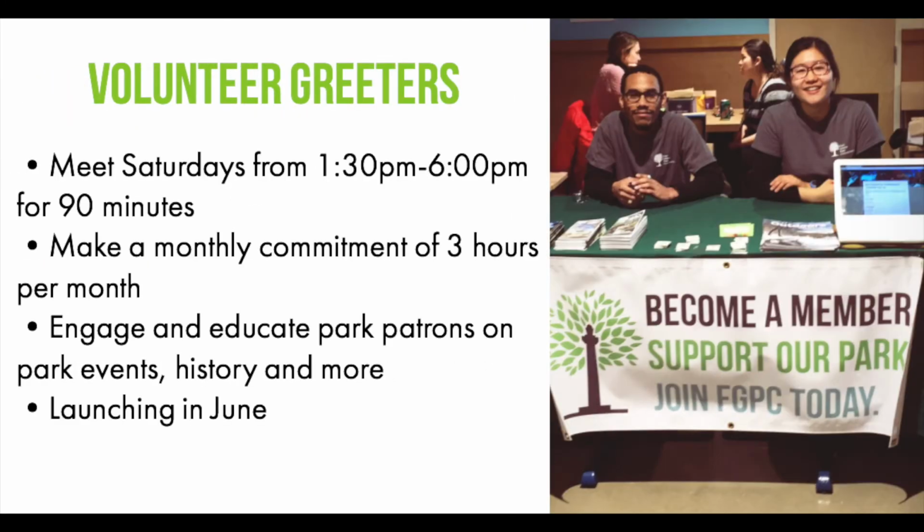Next, we have the Volunteer Greeters program, and that will be meeting Saturdays from 1:30 to 6 p.m. starting in June. And we ask volunteer greeters to make a monthly commitment of 3 hours and to work in pairs during 90-minute shifts. And we are really excited because it's an opportunity for volunteers to engage and educate park patrons on park events, history, and more.